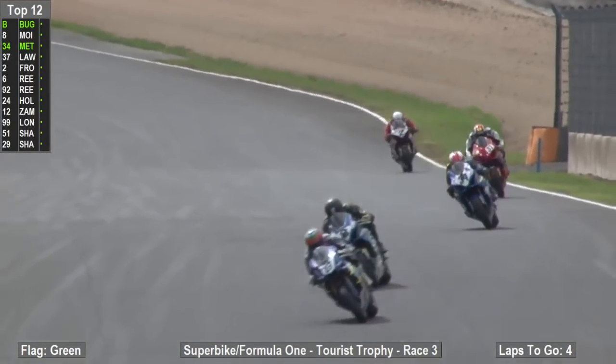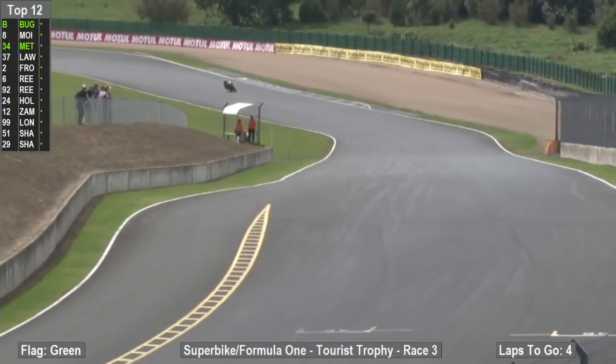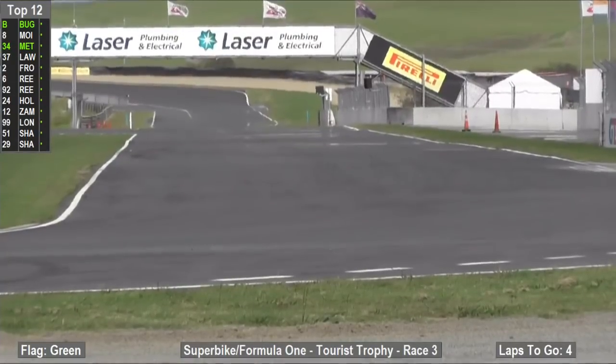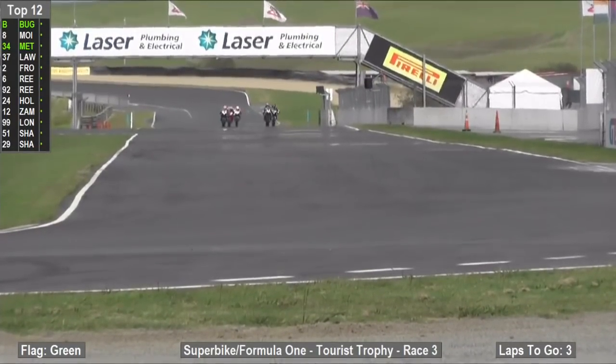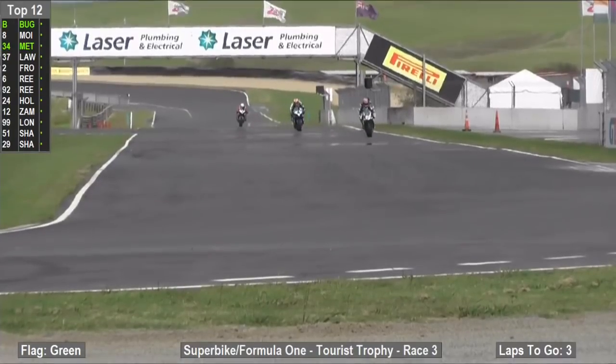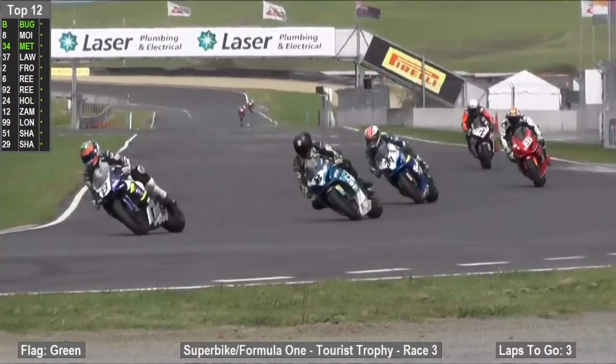It'll be 3 laps to go as they come up the hill this time round. And once again, it is the tenacious, the gritty Australian from Queensland, at one stage a landscape gardener, but also a professional motorcycle racer. Robbie Bugden in the front, Metham, Lawrence, Frost, Rees, Holmes, Zamperi. Great performance there from Livio Zamperi from Wellington on the number 12, and that is the BMW, of course. So that is a good performance.